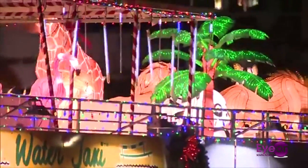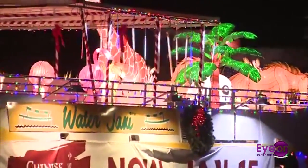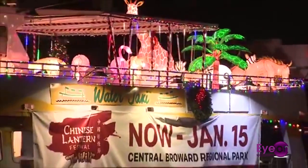Have you ever taken a water taxi? I have. It's a lot of fun. I actually did that in Italy as well. Really? Cheesy.